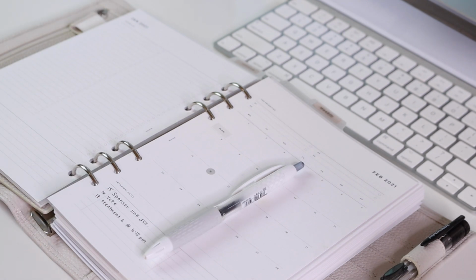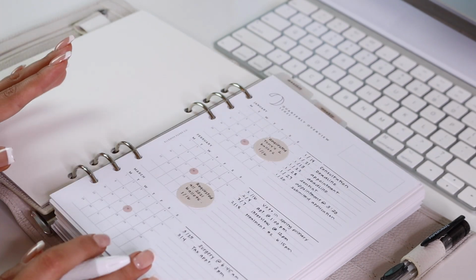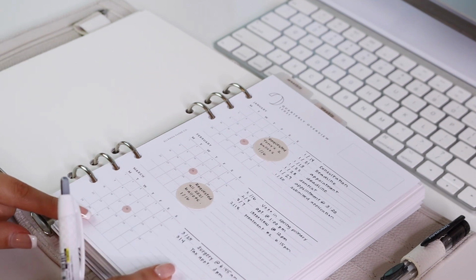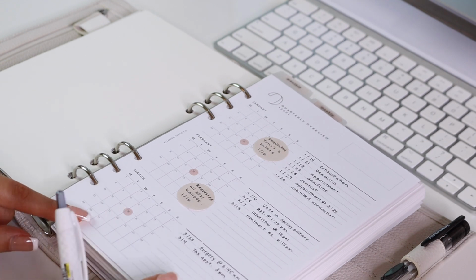And then if I make any other changes to my schedule, if I have any appointments that I've made or anything like that, I'll go ahead and just update the rest of my planner. For example, I scheduled an appointment for next month. So I wanted to make sure I added that to my quarterly overview from Elamon Paper Co.